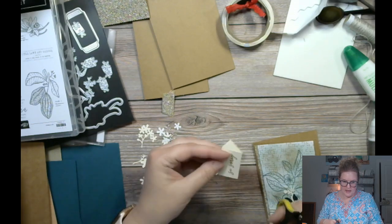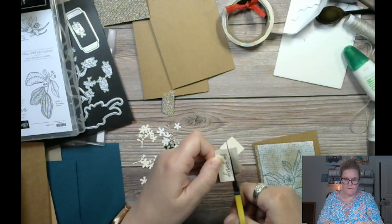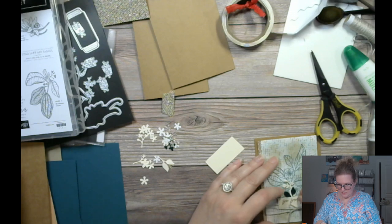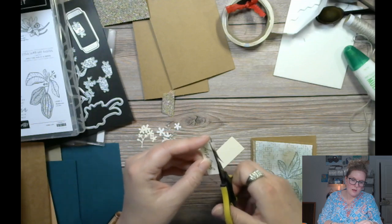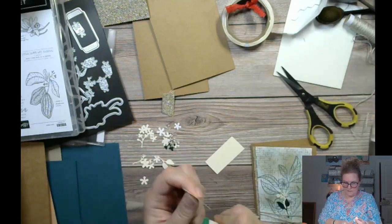So we're just going to cut that off, and I'm just fussy cutting. It doesn't have to be perfect. There we go. Or even up here. Okay.